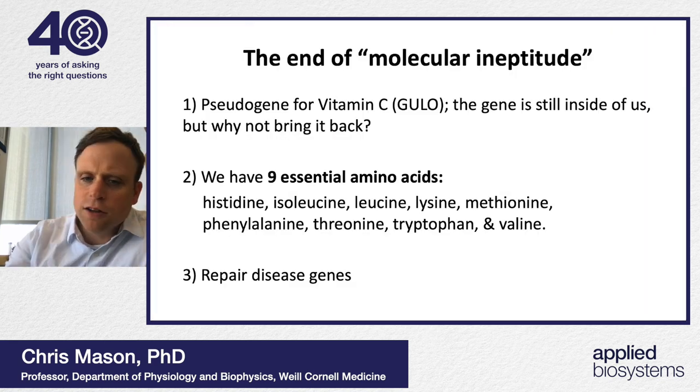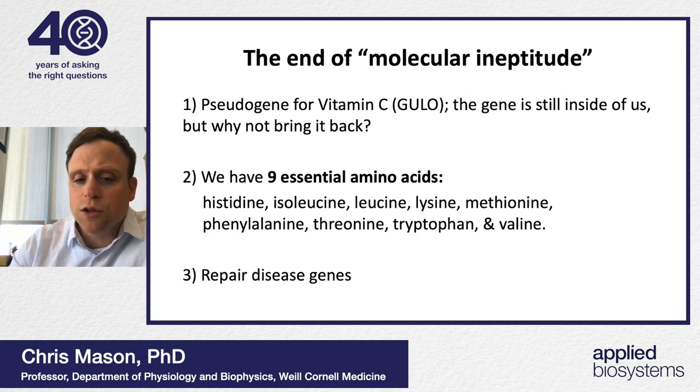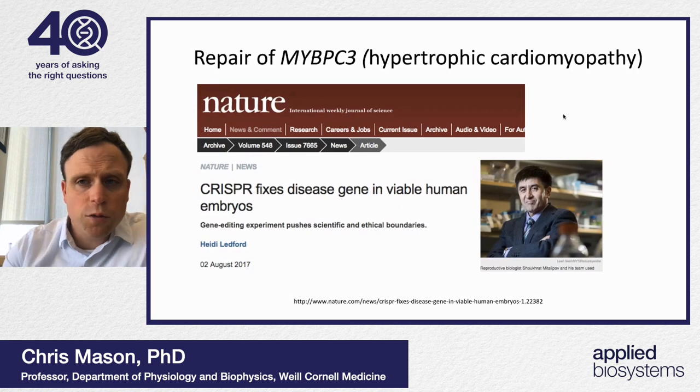And this starts to get into other interesting areas. Well, could we repair disease genes? Could, if you have a risk for disease, just get rid of it altogether? And this has been done to some degree, for example, the repair of genes for hypertrophic cardiomyopathy within embryos. And if you're having this kind of cellular liberty, you could do anything with your cells and fix them and not be subject to the genetic lottery you get. But also you could combine your cells with anyone else in any way.